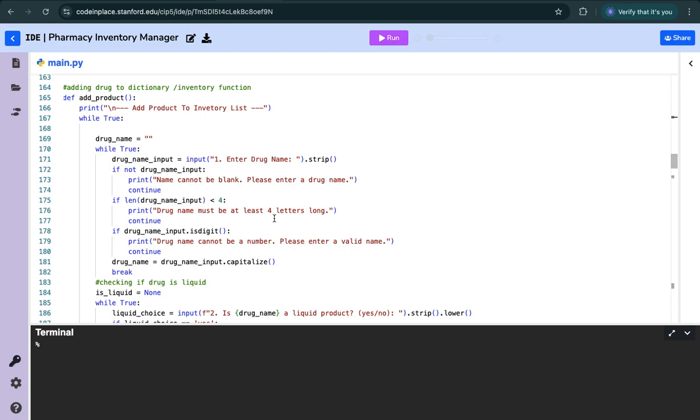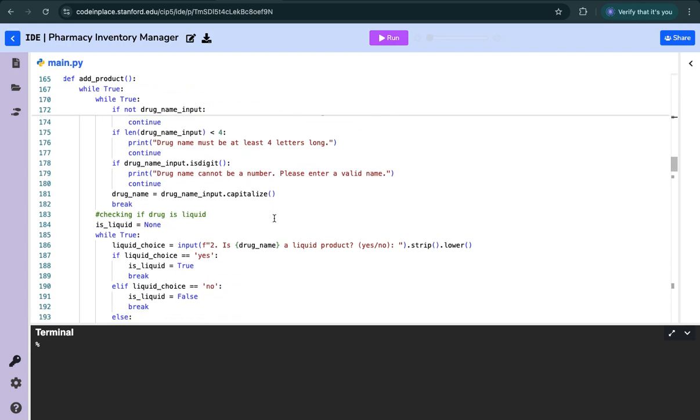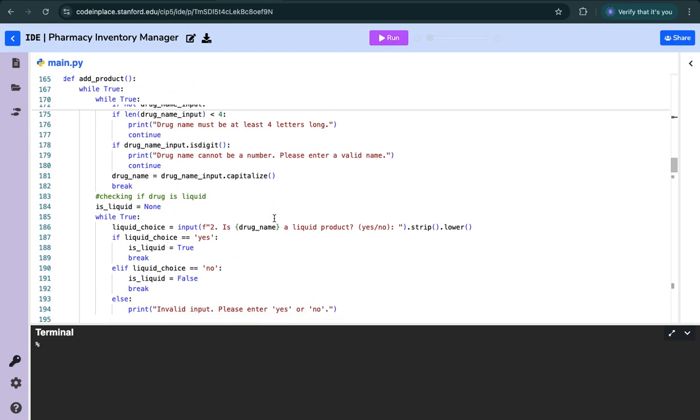So we're going to begin by getting the name. Of course, drugs come in different types. There are those that come as injections, those that come as liquid, and those that come as solid. In this particular case, the injection is coming in as a liquid anyway. So they come in solid and liquid forms, and we want to ensure that our program also caters for that.